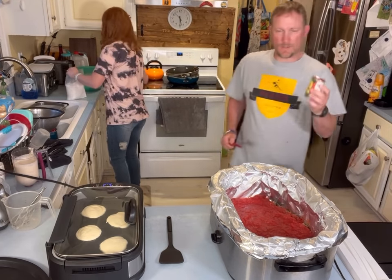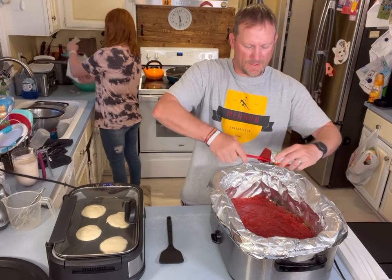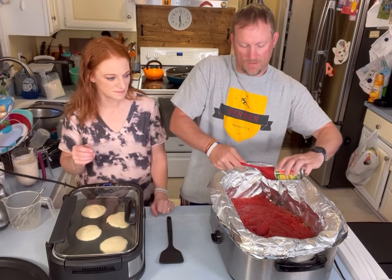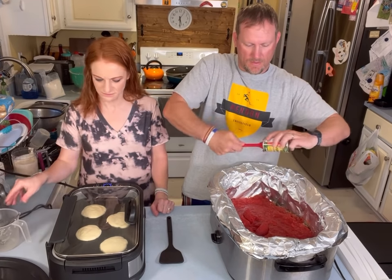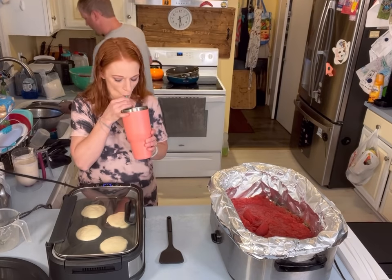So I do like to use tomato paste. So I use one can of tomato paste. I find that if it needs to be thickened up, it adds to that. I don't know if it's true, but it's just what I think. I would think so. Alright, there's that.